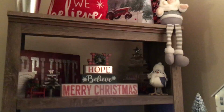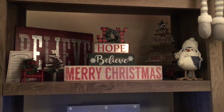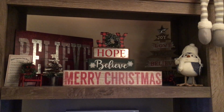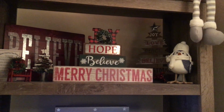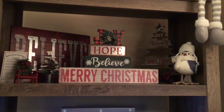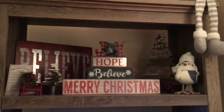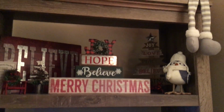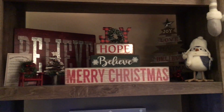Again, a couple more bags, and then the Santa that matches the snowman on the other side that came from the Dollar General. Then on this next shelf, back there in the very corner, we have a Christmas tree again that came from the Dollar General. That little snowbird over there, he came from the Target Christmas several years ago.